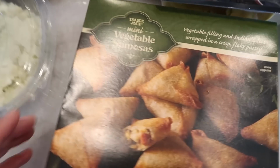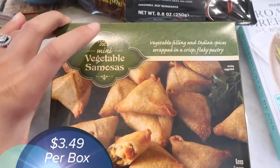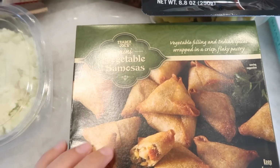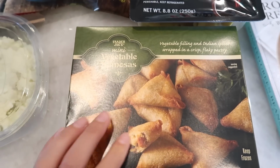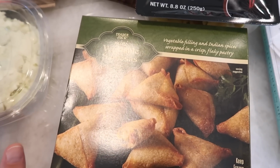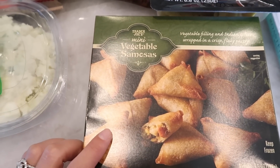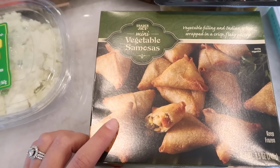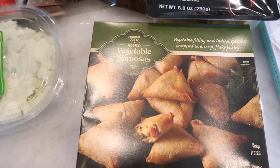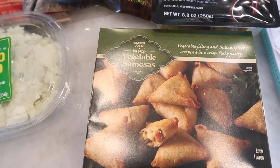So moving on, these are the mini vegetable samosas, vegetable filling and Indian spices wrapped in a crisp, flaky pastry. Surprisingly enough, these have been around Trader Joe's for quite some time. I've actually never tried these, and we just got a new air fryer that I'm going to be testing out. I will be making a video on that, and it's going out tomorrow. So if you're curious to see how these air fry up, go ahead and check out that video. We're also going to be making a couple more things to air fry, just to test out this new air fryer and see how things turn out.